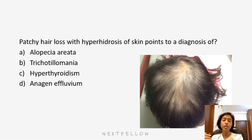Trichotillomania would usually require you to elicit a history of constant tugging or some sort of stress in the patient, which leads to tugging of hair from a certain part. Hypothyroidism does fit the description. Anagen effluvium again does not fit that description. So the best answer here would be hypothyroidism.